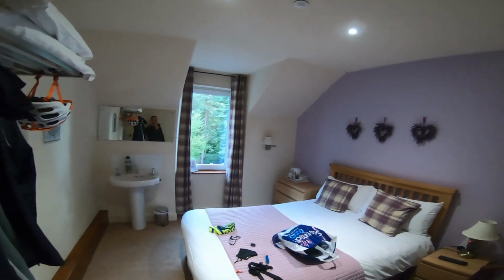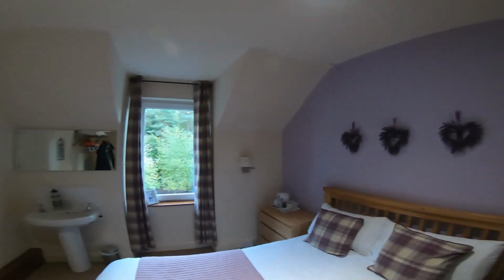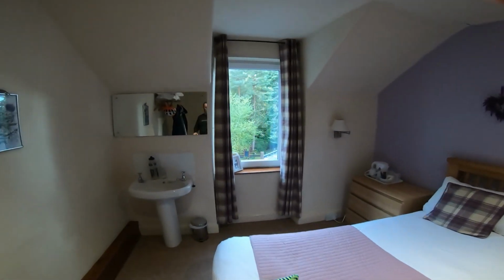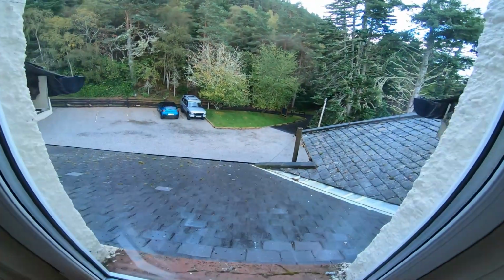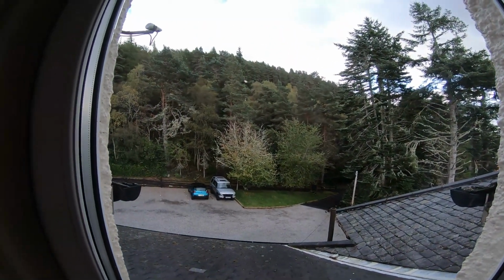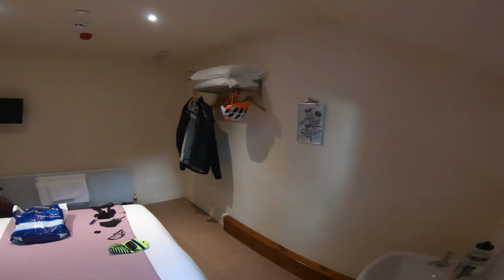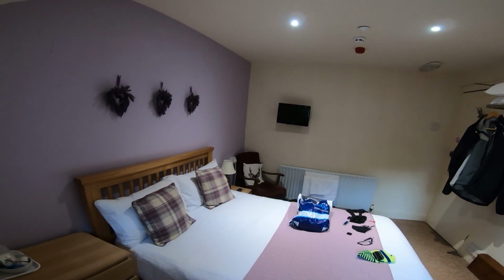Nice room for the night. Lovely and cosy. Forest view. Looks good to me. Perfect. That'll do for the night.